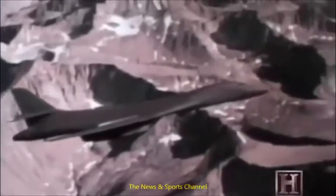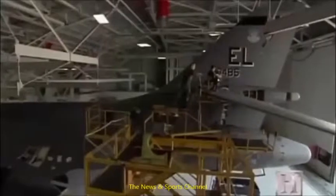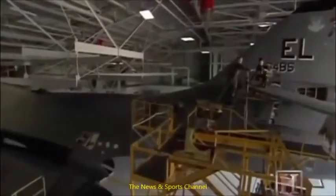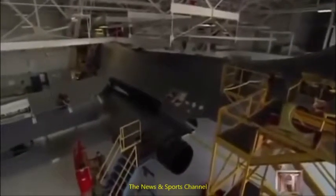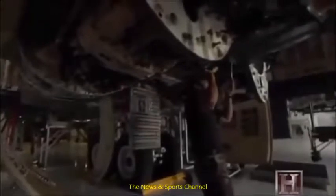But when the new bomber entered service in the late 1980s, it faced a sudden identity crisis. Well, as time has passed, and of course the Soviet threat has collapsed, effectively the Air Force was faced with the dilemma, what do we do with the B-1 bomber? Since America no longer needed a long-range nuclear bomber, in the late 1990s, the Air Force began upgrading the B-1B to carry conventional weapons.